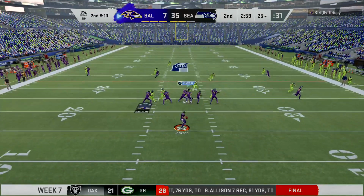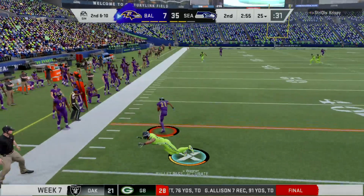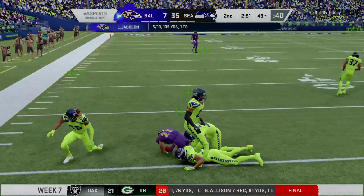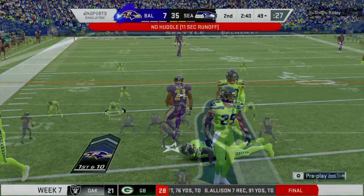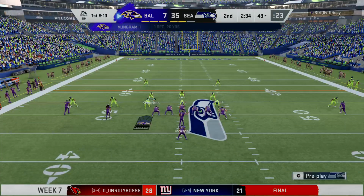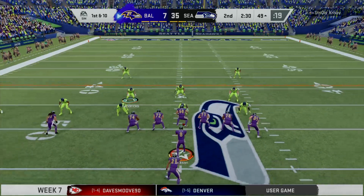Play action. It's Jackson. It's caught by Mark Ingram. Wow, evasive. Make a miss. And he'll be taken down, but not before they work it across midfield. The extra effort after the catch makes it good for a gain of 26 and also a first down.